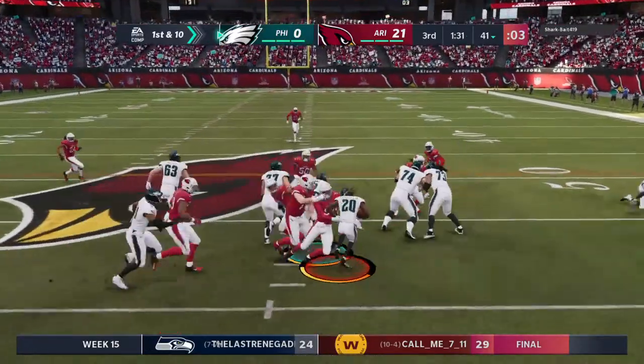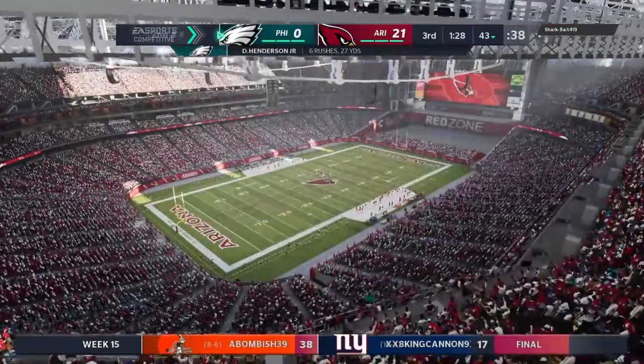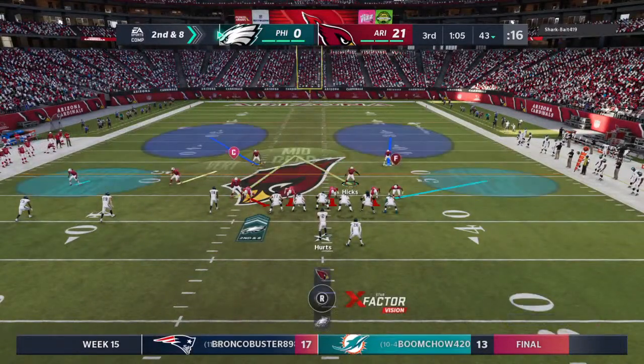They'll go back to Henderson on first down. And he will be brought down at about the 43 that time. Tackle made there by Frank Clark. The last run good for 2. Here's 2nd and 8.